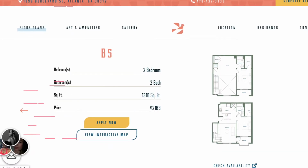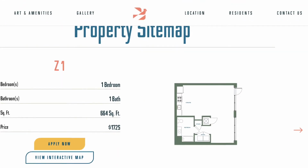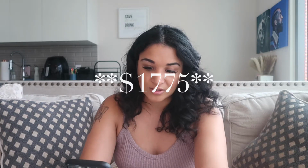As of August 1st, their current rent for a 1-bedroom is $1,605. That's 722 square feet, the A4 floor plan, and then a 2-bedroom, 2-bath, $2,163. That was the B5, 1,310 square feet. And then they also have corporate leases, which I'm going to talk about a little bit later, but it's storefronts, and those are live workspaces, but it's really just workspaces. There's not a live space, but anyways, those start at $1,175 for 665 square feet. I looked at the Z1 floor plan for that. So that's just some basic information about Skylark.